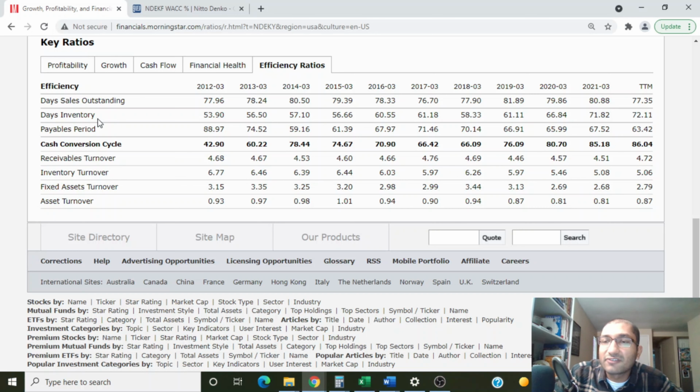This number gives an idea of how many days Nitto Denko's products sit in its inventory before they're sold. Back in 2012, the company's products sat in its inventory for about 54 days. And for the year 2021, the product sat in its inventory for about 72 days. What this means is the company is less efficient at going through its inventory now than it was 10 years ago.